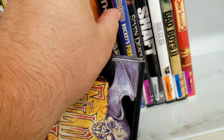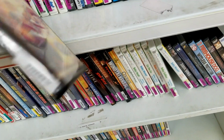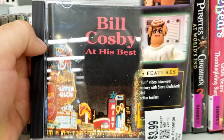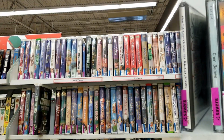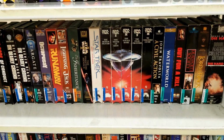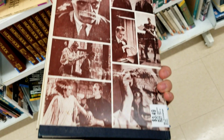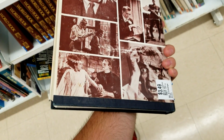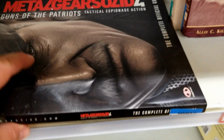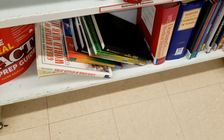What the heck? What the heck? I have never seen this. This is wrong. Can I get a manager register 7 for a price check, please? Manager register 7 for a price check. Thank you. Star Trek? I have all those. Oh, I'm getting that. Definitely getting that. I already have that. Let's see how much they want for it. Skylanders is down there.